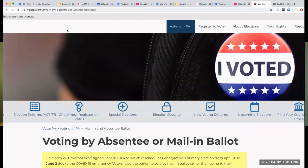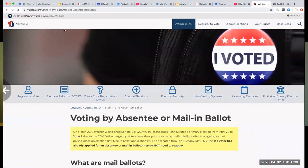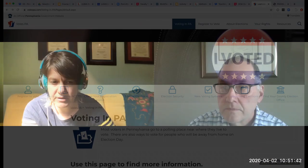Well, I think those are the main points, right, Sam? But one other thing I think folks should be aware of regarding returning your ballot, because that has changed this year. In past years, if you had received an absentee ballot and you forgot to return the ballot to the election department, you could go to your polling place on election day. That's right. And still vote.